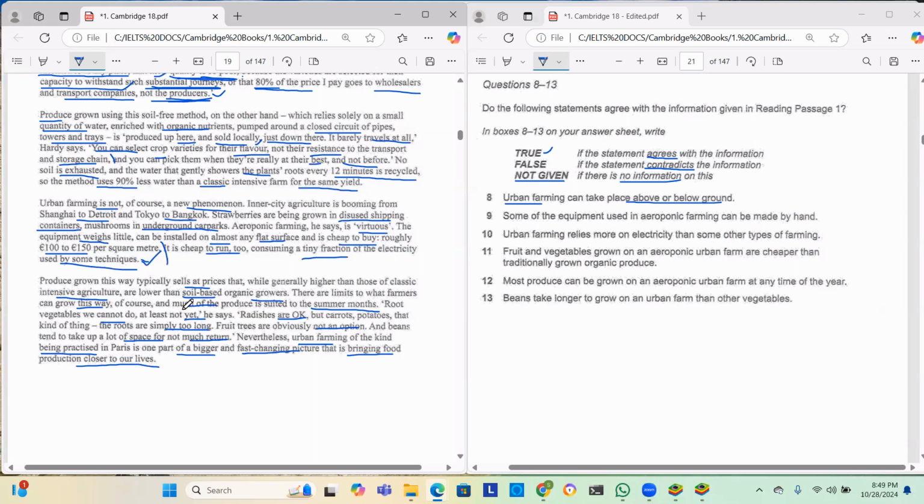Now it should be easy for us to answer these questions, right? Now, what is the first one? Eighth one: urban farming can take place above and below the ground. First of all, did we read anything above and below the ground? I think yes, right? Look at this paragraph, guys. Strawberries are grown in disused shipping containers, mushrooms in underground car parks. So urban farming can take place above and below the ground. Yes, it is true because it is given here. Mushrooms are grown underground, strawberries in the shipping containers. So the eighth one looks true to me. I'll write it here. It should be true.